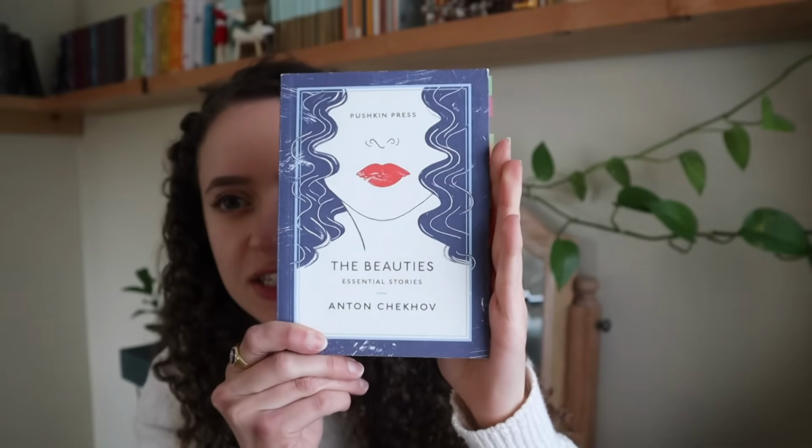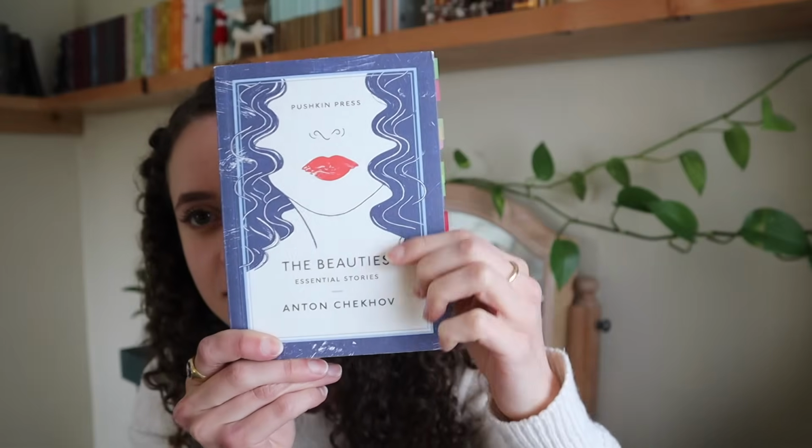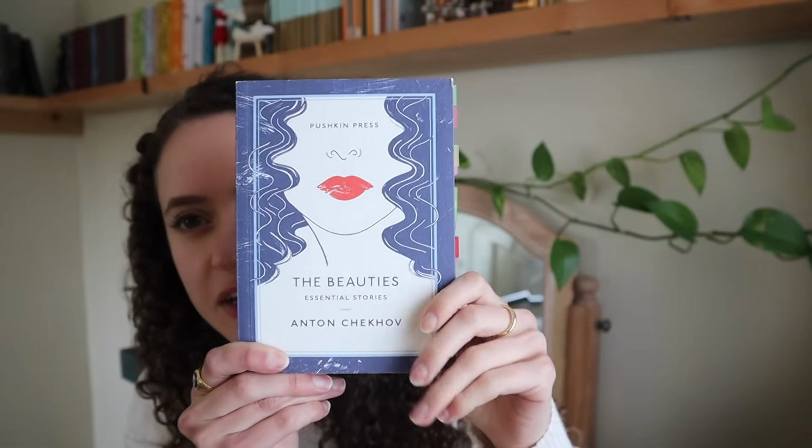And then the next one, I picked my favorite Pushkin Press book. I don't have too many of these, but this one is so beautiful, and that is The Beauties by Anton Chekhov, and this is his essential stories, so these are some of his short stories. So I just love how they made the hair like these rippling water into the hair, and then the lips. I just love the colors, love the design. This is also reminding me that I have to finish reading through these stories. I've only read a few of them, if you can see my tabs in there.